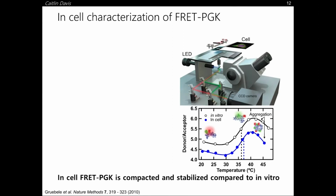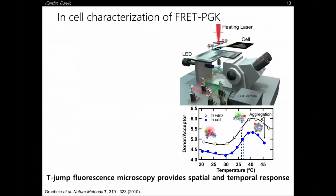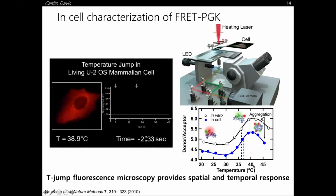But we don't just want to know about the thermodynamics of folding or the midpoint. We actually want to know about kinetics and dynamics. And so that's where we use our laser-induced temperature jump. So if we quickly heat the sample on a timescale faster than the protein is able to actually fold into this conformation, we should be able to monitor the folding process. So here I would do something like raise the temperature from 30 to 35 degrees. And then with my camera, I can monitor the change in the protein signal as it relaxes to this new equilibrium up here.